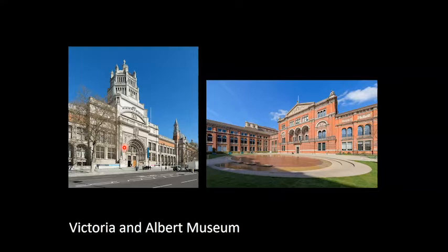It initially opened as the Museum of Manufactures in May 1852, where it was sited at Marlborough House in Westminster before moving to Somerset House. By February 1854, discussions were underway to transfer this nascent collection to its current site, where it was renamed the South Kensington Museum. So only a few years after its initial foundation, it had already been through 3 name changes.